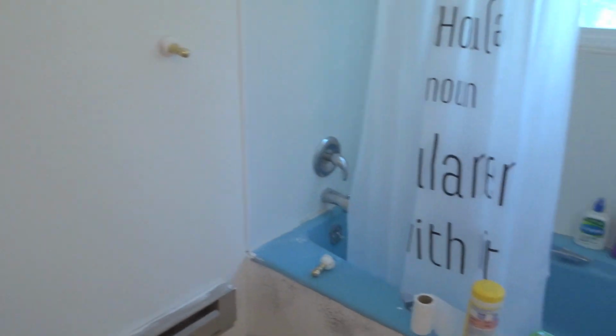Super bright white. Everything's painted at this point. The texture is great. You can see it's not that crazy orange peel anymore. It's just flat and it's exactly what we want. The ceiling, we did keep the orange peel texture just because we didn't have time. This is the difference in the color paint before and what it is now.